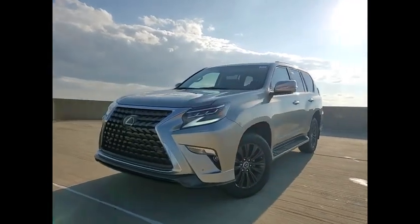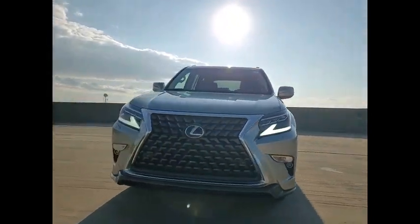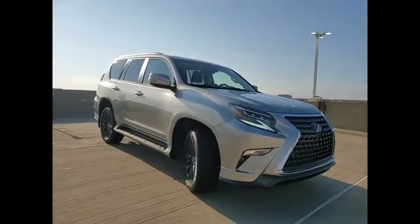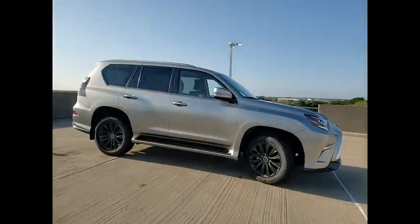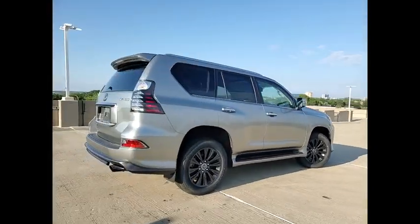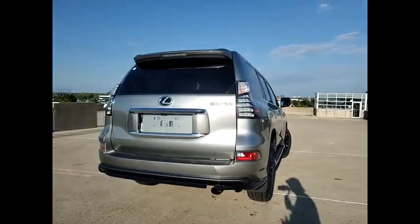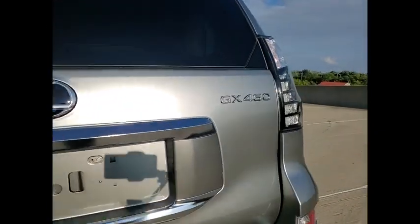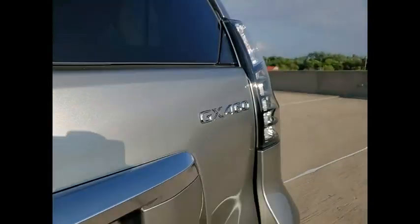We are pleased to show you the 2023 GX460. This 7-passenger utility vehicle is more powerful, capable, and versatile than ever before. Visionary in every sense of the word, the GX460 boasts one of the tightest turning circles in its class, a suspension system that helps enhance your capability, and the best-in-class V8 fuel economy.